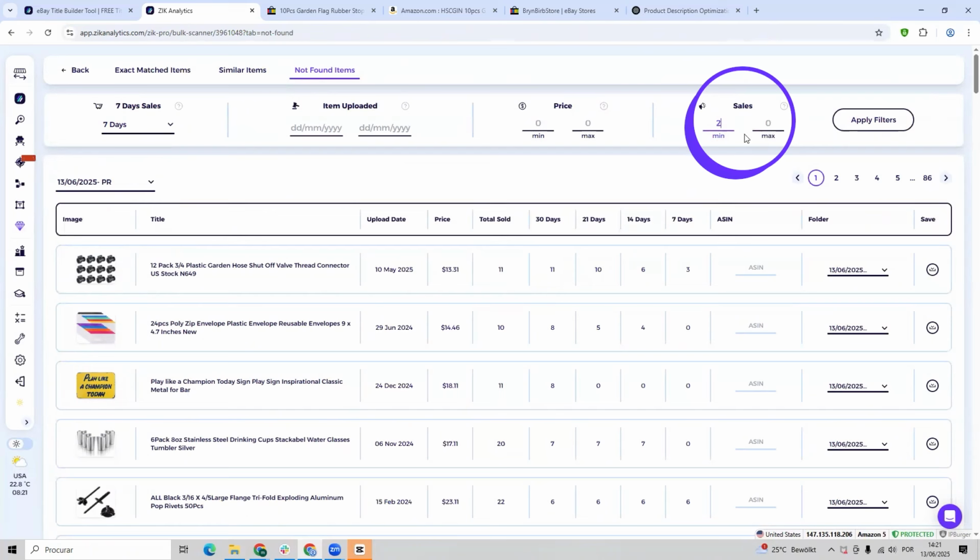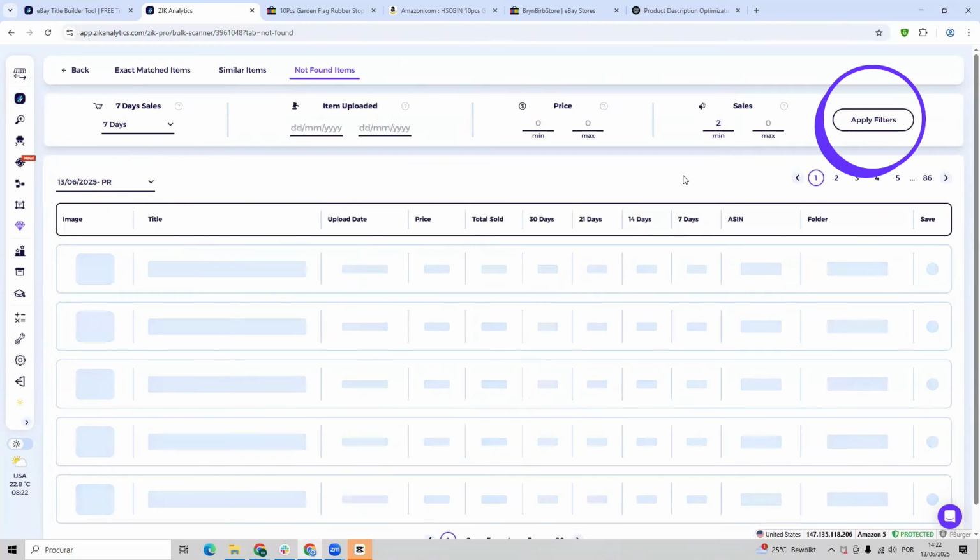Why? Because Zik's massive database can usually match products instantly. But when an item shows up as not found, and you know the seller is dropshipping from Amazon, it's likely that they went the extra mile to find a product that's flying under the radar. Not even Zik has indexed it yet. So I'll go ahead and set the filter to show products with at least 2 sales in the last 7 days. Let's hit Apply Filters.